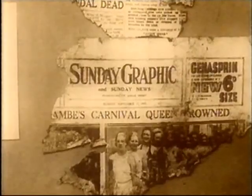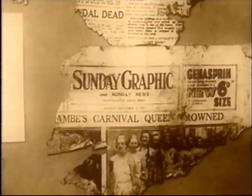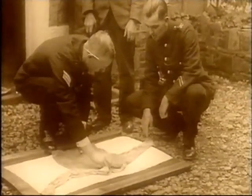Some of the remains were wrapped in the Sunday Graphic newspaper, which was a slip edition, only available to 3,700 homes in the Lancaster area. The newspaper gave the police a link to Lancaster, where a Dr. Ruxton had reported that his wife and housemaid were missing. But this was only one line of inquiry. In Scotland, investigators still hadn't identified the bodies.